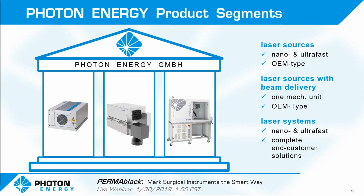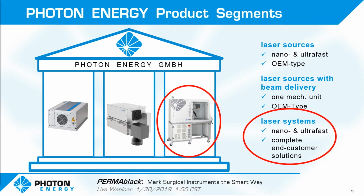Our product portfolio can be divided into 3 segments. On the left you see our laser sources, nano and ultra-short pulsed lasers. In the center we have a special product category for machine builders. We sell the laser source combined with a beam delivery system as a fixed package covering all the laser and optics part. On the right side we see the laser system segment.